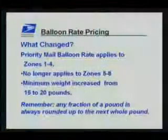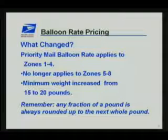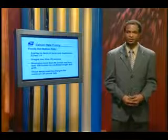Balloon rate helps cover the additional costs the Postal Service must pay for processing and transporting packages that are both large and lightweight. What changed with the rate case? Priority mail balloon rate applies to zones 1 through 4. It no longer applies to zones 5 through 8. Minimum weight applied has increased from 15 pounds to 20 pounds. Remember, any fraction of a pound is rounded up to the next whole pound.